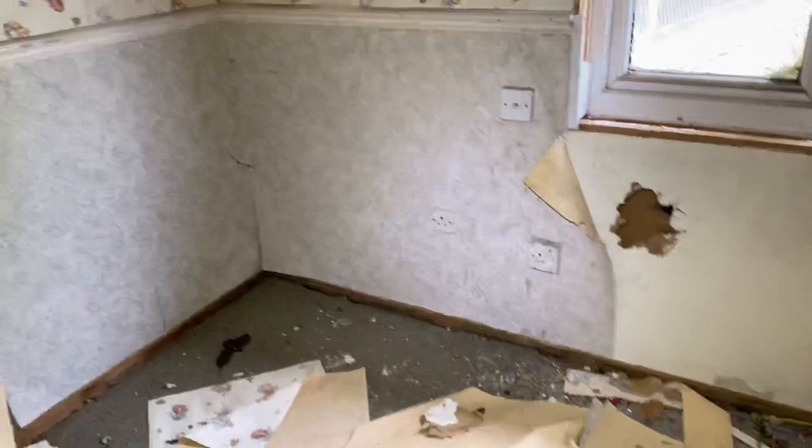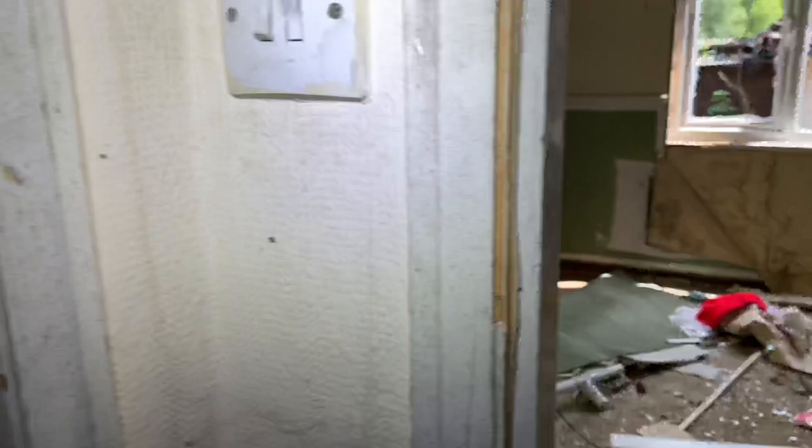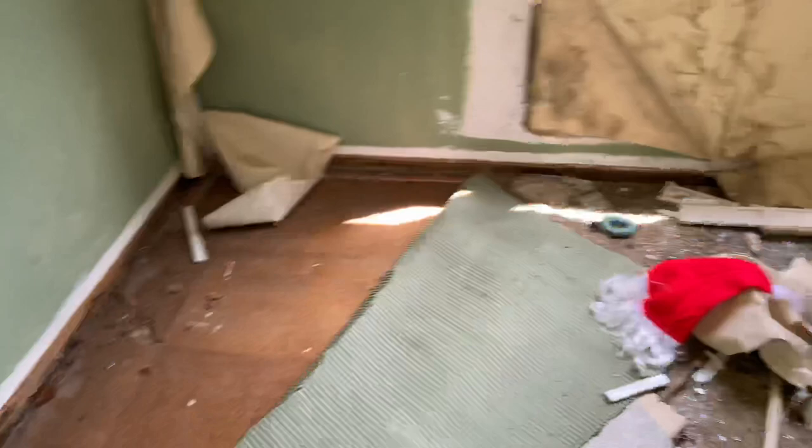Probably. Nice big open wardrobe. And then front door, I'm assuming. Yeah, that's definitely the front door. I think this was probably an off lodge for the owners or something. That's what I'm assuming. I don't know exactly. But guys, I'm going to link the history below. So if you want to check it out, go down there.